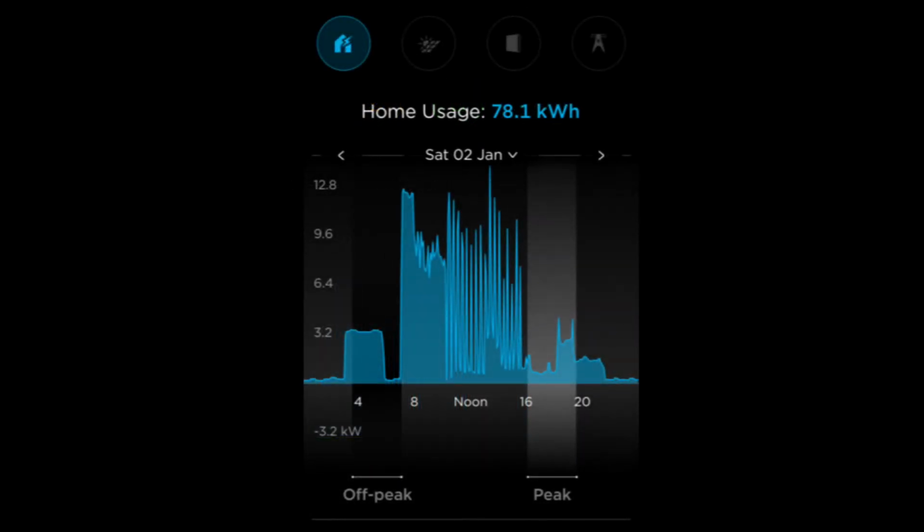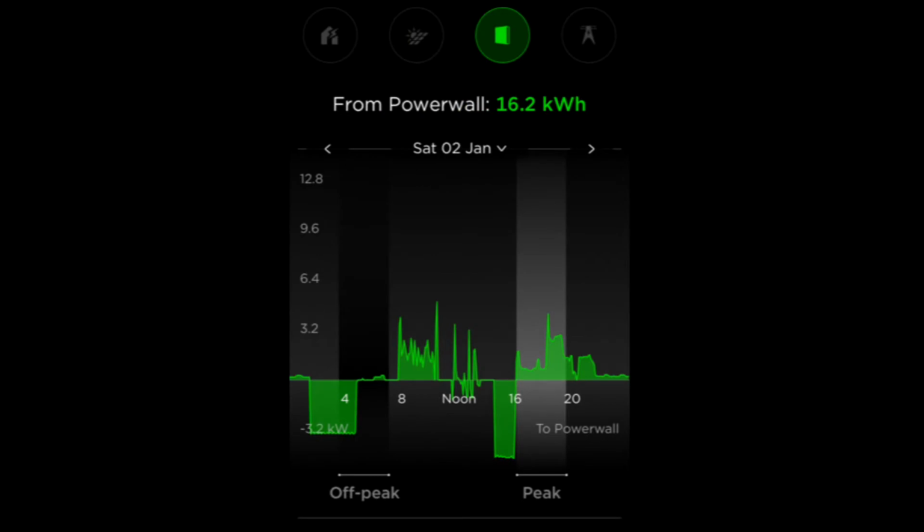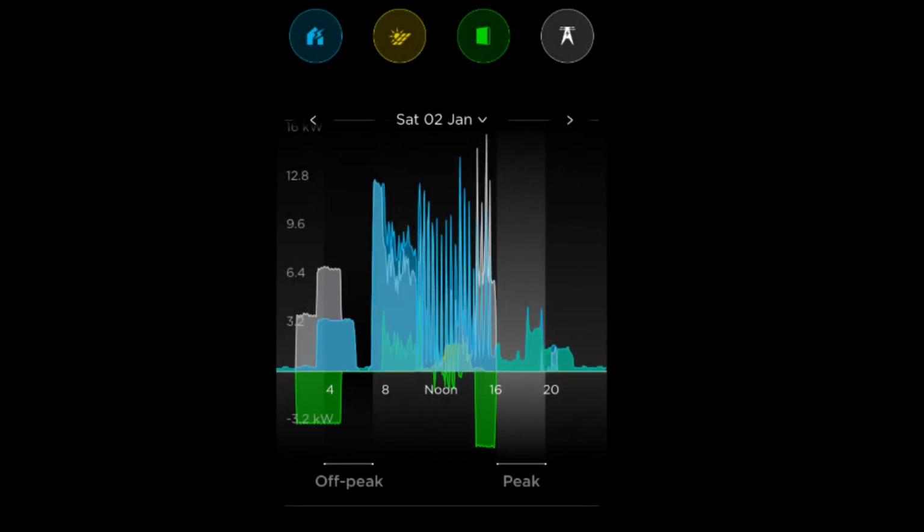On January the 2nd, we had a home usage of 78.1 kilowatt hours. We added 4.4 kilowatt hours from the solar. We got 16.2 kilowatt hours from the Powerwall, and we pulled 77.6 kilowatt hours from the grid. We didn't do any car charging first thing in the morning on the 2nd of January, but we did charge the Powerwall and heat the hot water. We went completely grid free between the hours of 4 and 7:30 p.m., but we did add a little bit of extra to the Powerwall just before the peak times.